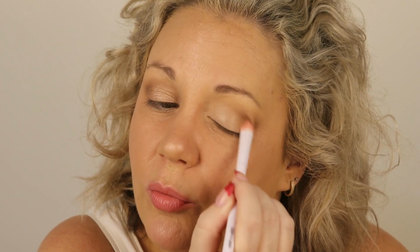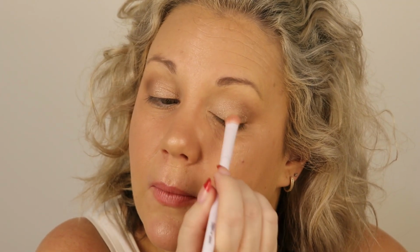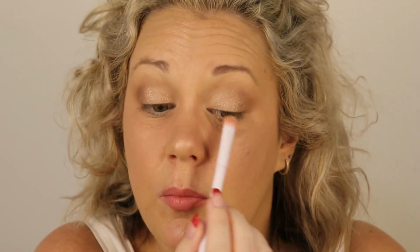These shadows perform so well. Really, really impressed with these. Okay. And I'm thinking I am just going to go back into that darker color again and just add a wee bit more into the outer V, just to deepen it up a little bit.